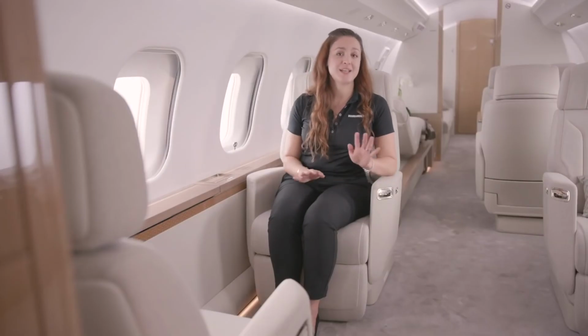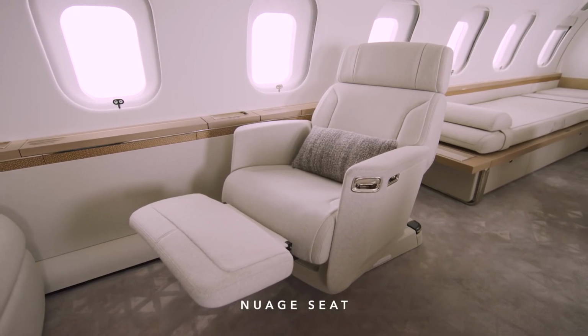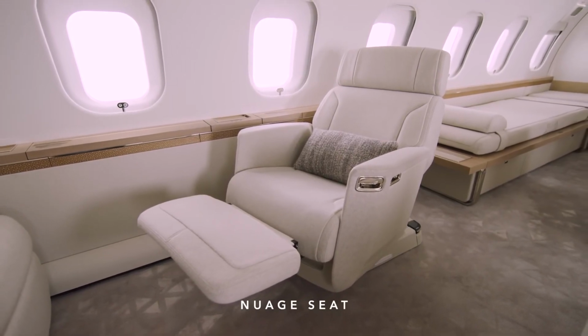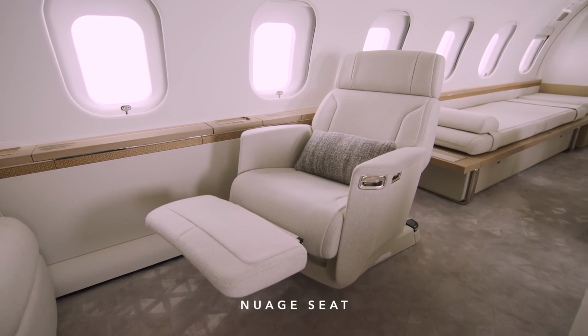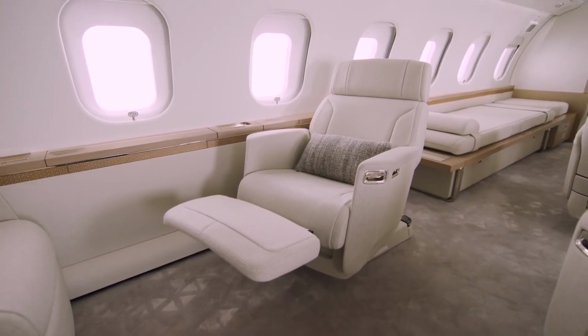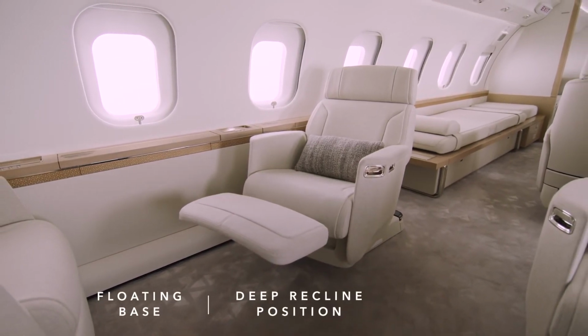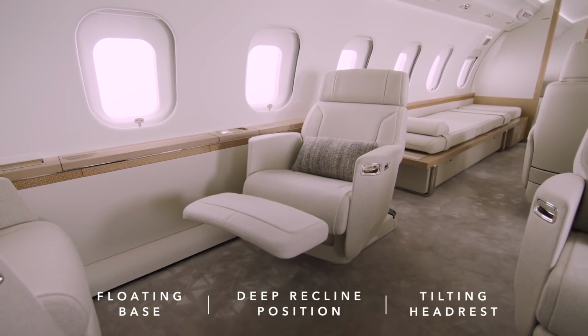We designed the best seat in the house. The Nuage seat is the first new seat architecture in business aviation in the past 30 years. Nuage is the French word for cloud. Its revolutionary design introduced three new innovations: the floating base, the deep recline position, and a tilting headrest.